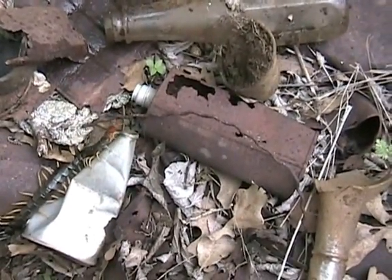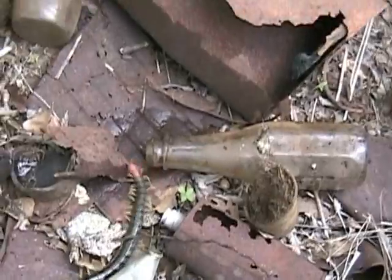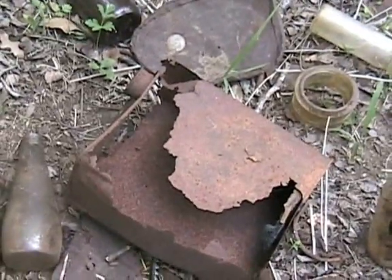I'm just digging around, bent over, and he comes crawling out from one of the crevices. That's part of the dangers of digging around in this stuff. You got all kinds of critters. See, he's trying to find a home to go up underneath.